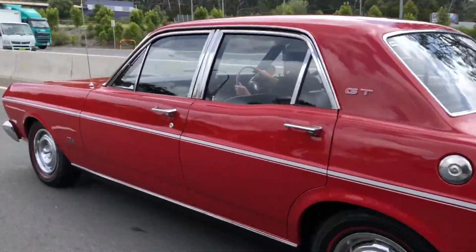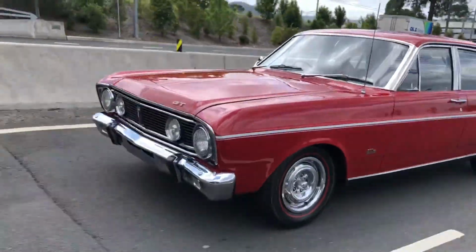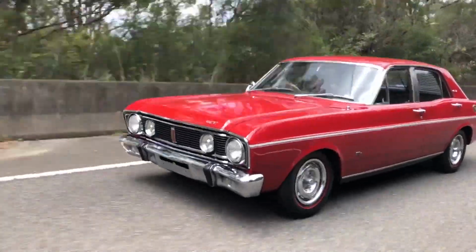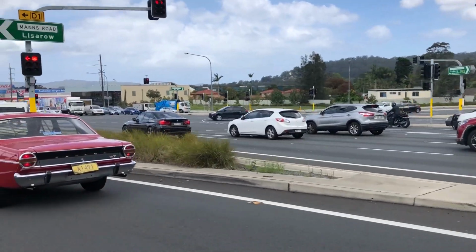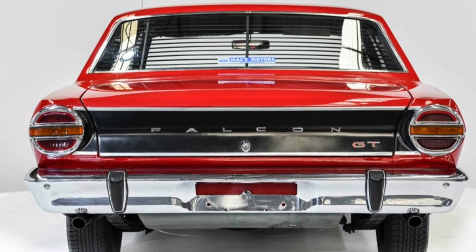Further broadening the appeal of the model, the XT GT was now available in a range of colours. The one you see here is candy apple red. These cars don't command the $1 million that Phase 3s apparently get, but let me tell you, they're exceptional value for money.